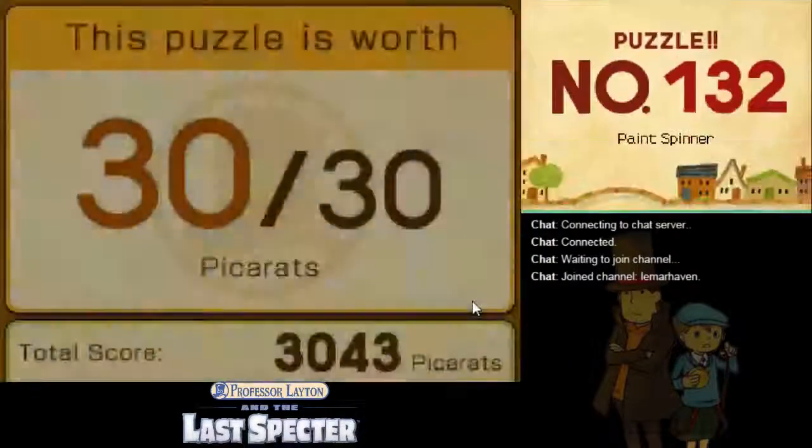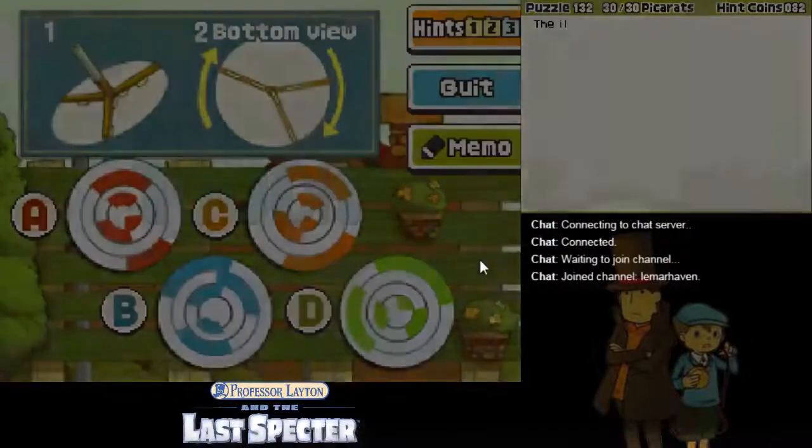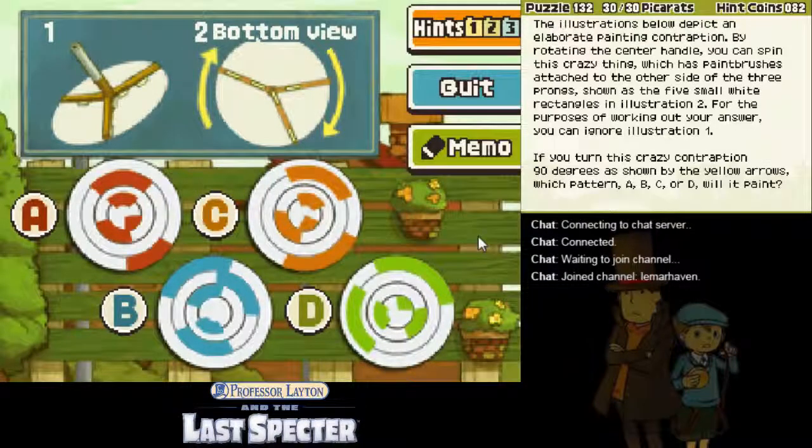Look at this puzzle. Puzzle number 132, Paint Spinner, worth 30 picarets. The illustrations below depict an elaborate painting contraption. By rotating the center handle, you can spin this crazy thing, which has paintbrushes attached to the other side of the 3 prongs, shown as the 5 small white rectangles in illustration 2.